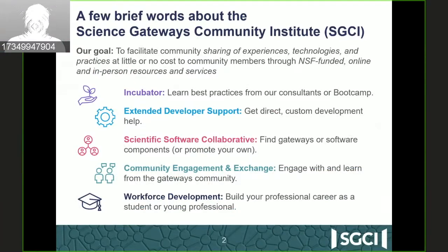Some of those resources are just documents and such online, but other ones are in-person resources, which I'm going to tell you about. So our first service area is called the Incubator, and this has two major functions. One is a Science Gateways boot camp that it offers twice a year. If you have a gateway, you can apply, and 2 or 3 of your team members can come and learn about sustainability and other best practices for developing and sustaining a gateway. We also have one-on-one consulting, which you can request from our website.